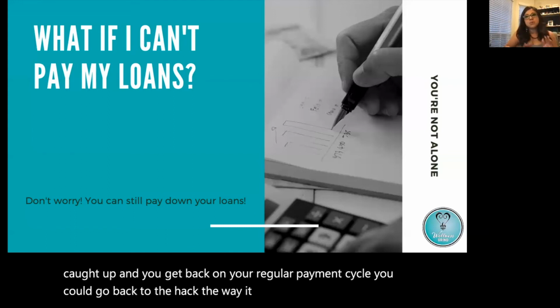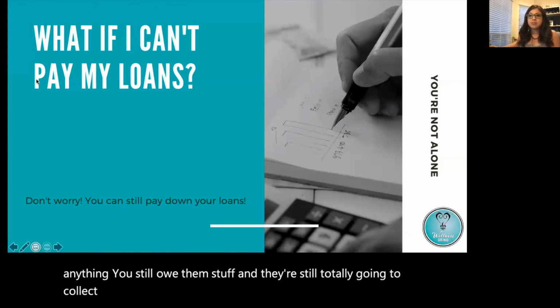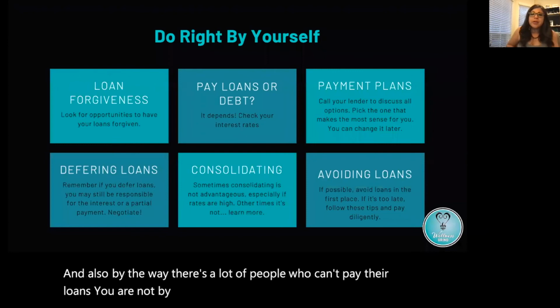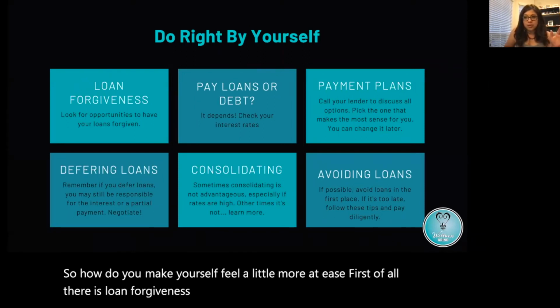But don't think that just because you're deferring your loans that you don't owe them anything. You still owe them stuff and they're still totally going to collect on you. And also, by the way, there's a lot of people who can't pay their loans. You are not by yourself. So how do you make yourself feel a little more at ease? Well, first of all, there's loan forgiveness programs. They don't all work for all of us. I couldn't use them. Some of you may be able to use them.